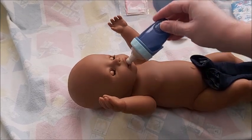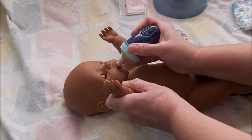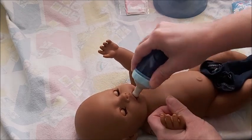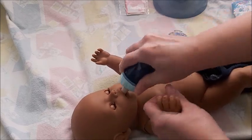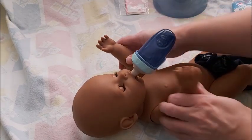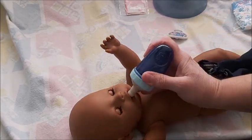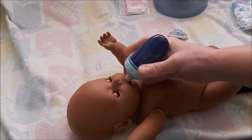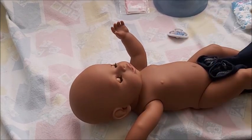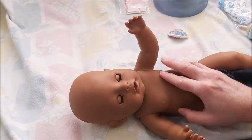Let's see. Wait, how come this doesn't even fit in his mouth? That's weird. Shouldn't it be able to fit? Look, it's not fitting. Oh. There, look, he can hold on to his own bottle. Okay, that I had to shove in there, probably because it's brand new. Oh, he's sweet. I would love to try a real bottle on him.